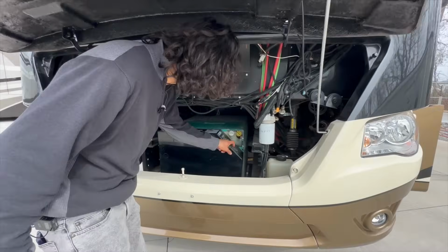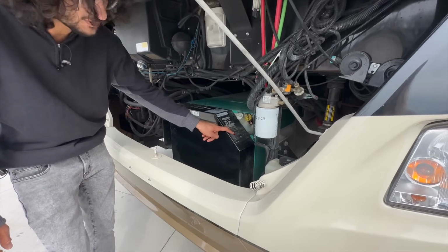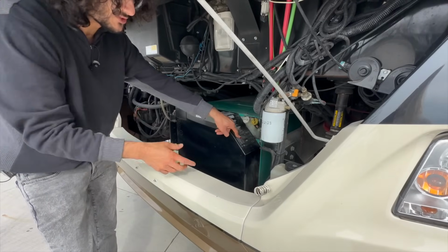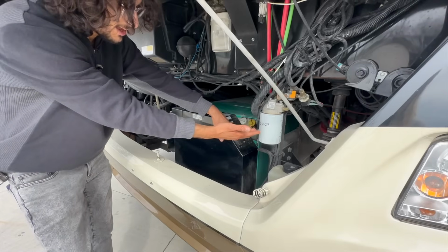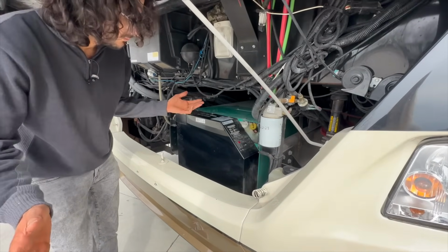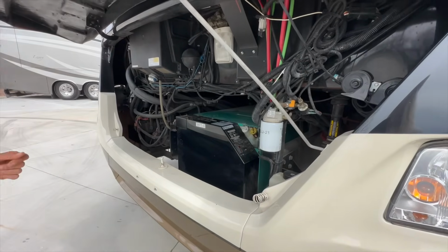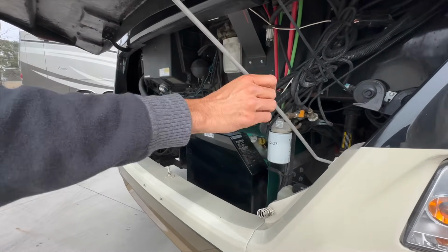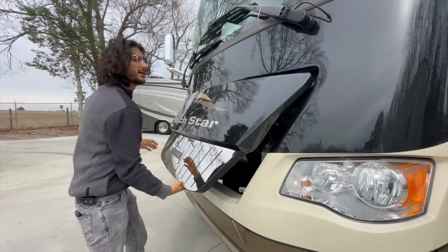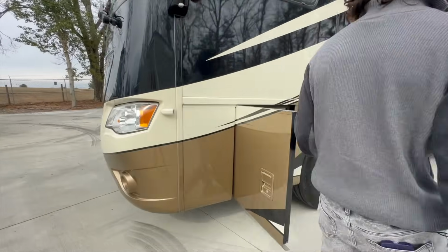Let's go ahead and fire this up and let you take a listen to it. Not too cold out, so I'll just let the built-in auto prime when you hold start do its thing. Fresh filters. The coach was just serviced literally in December, right before Christmas. Runs beautifully. Going to cut that off. So the coach was serviced front to back in December of 2023, including the Oasis unit.